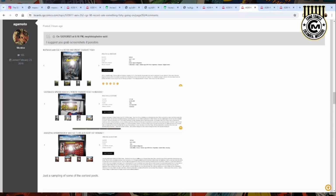So you've got a second print Batman 608. You've got the white Ultimate Spider-Man 1 variant. And of course, more ASM 300s. So this guy out of the gate had always gone towards pretty high-end books. And worst case scenario, we've got at least 12 years of potentially suspect sales, suspect books that are floating around, coming from this single source.